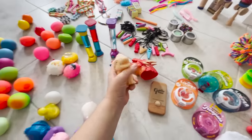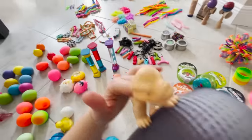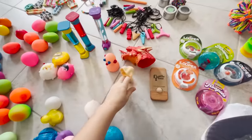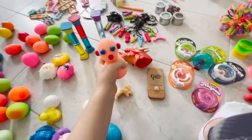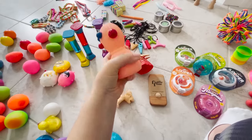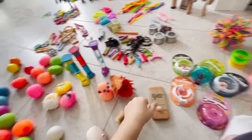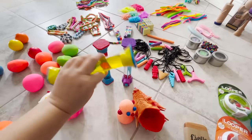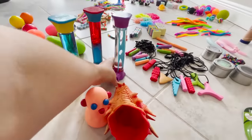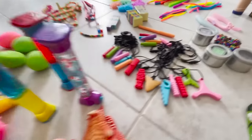These are just my super random, I don't even know. But I have them, so I put them in here. And they crack me up. Oh, now he's stuck on my fingers. Hang on. Okay, this one is so weird. Side view. Creepy. And then this fun thing. I don't know. They feel good. Oh, I love these from Hand to Mind. They are so cute. This way you can push the button or turn it. I like stuff like that.